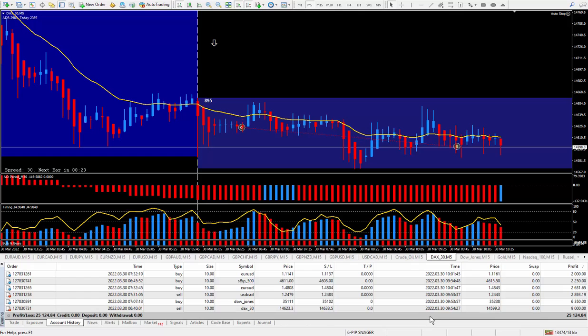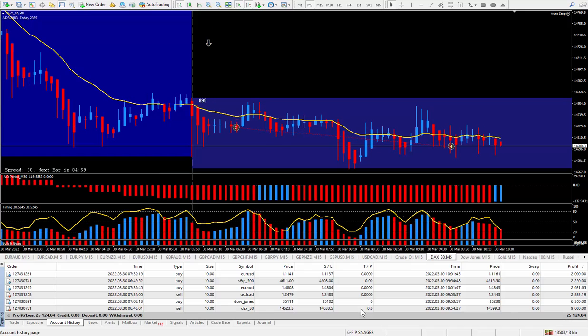I love it. It makes trading easy and a lot of fun, especially when you're getting more than 200 pips a day. And I told you this is well over 200. Whenever I get the DAX 30, I know it's going to be a lot more than that. Today's pips and ticks turned out to be 503, and those 503 pips paid $25,124.